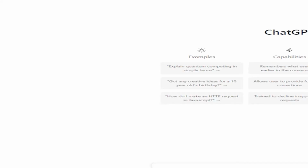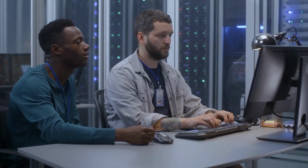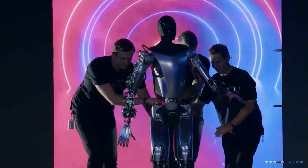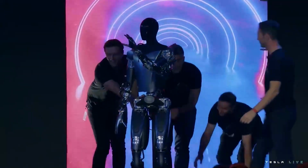Scalability. ChatGPT 3 can be easily scaled to handle increased demand, as it can be accessed through the cloud and used by multiple users simultaneously. In contrast, a Tesla humanoid robot is a physical device with limited capacity and may only be able to handle increased demand with the need for additional robots.